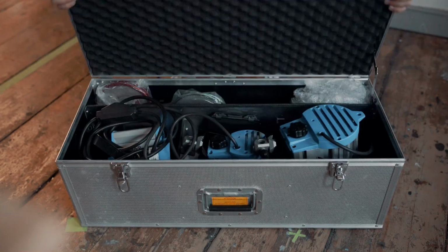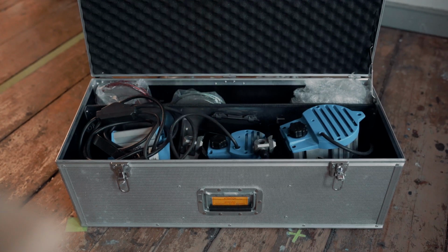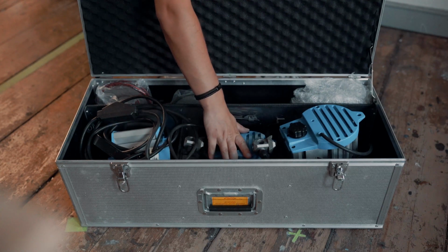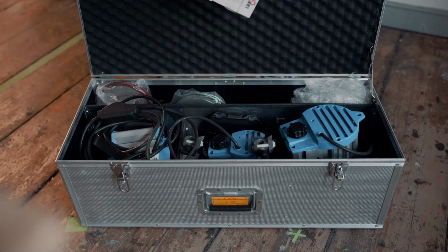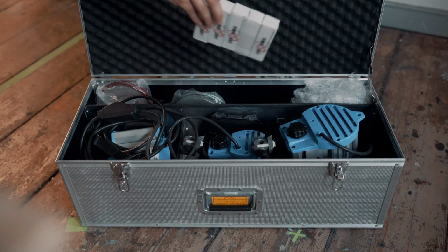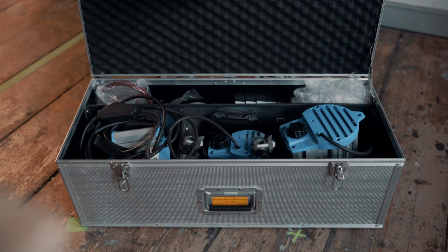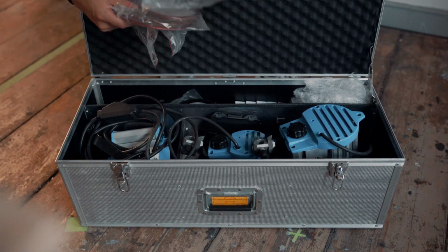So we have 3 heads. We have 2 650s and 1 350, which is slightly smaller. All 3 of them are in immaculate condition. We've got 6 spare bulbs, which is awesome, and 2 lots of grids on them. We've got the red ones and the green ones.